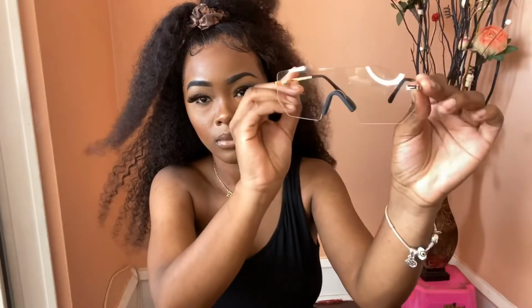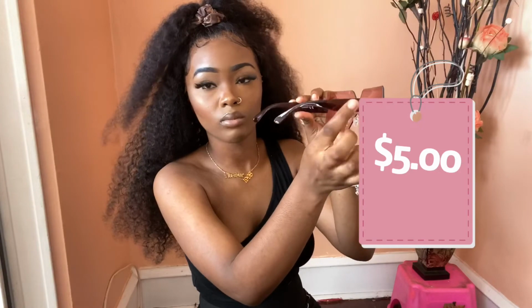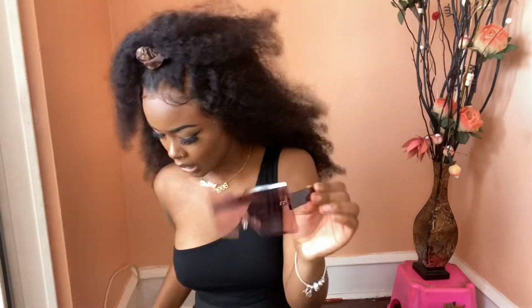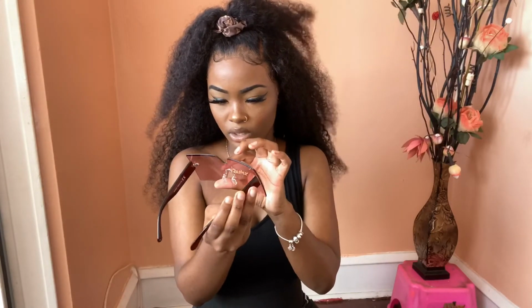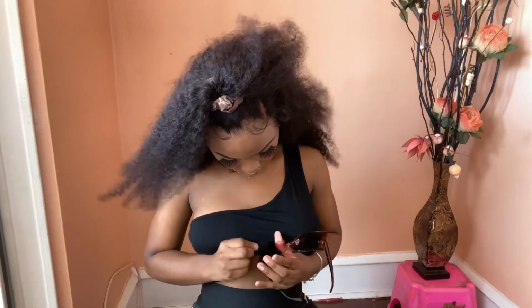Look at these. These are clear. Nah, these are fire. What? These are mad cute. Look at them. I love this right here because it's super thick and it feels durable already. Is that a scratch? Oh no, Shein, run me my money back. That's a scratch on these. That's a huge scratch right there.